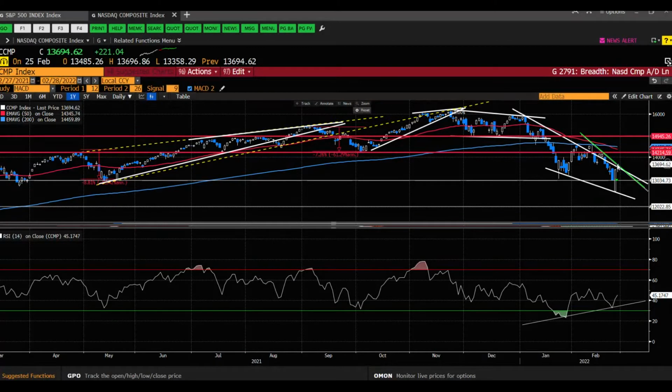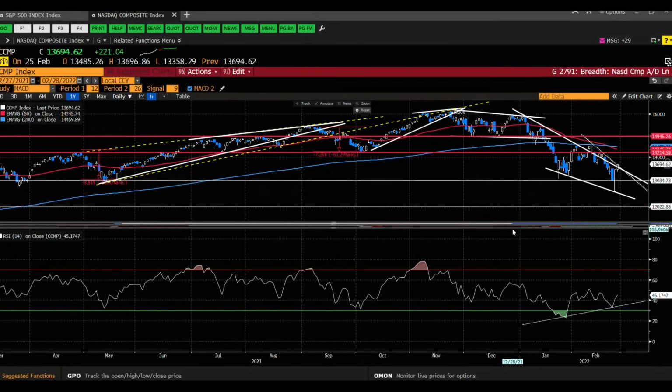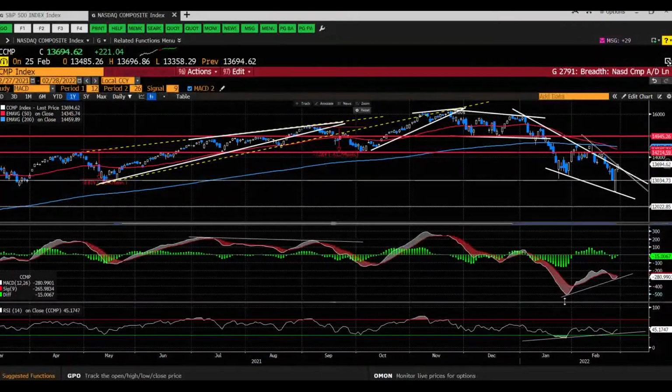So we definitely have a bullish falling wedge with, right, your nice bullish divergence here on the RSI and on the MACD as well. So again, it really began to look positive on a short-term technical basis with regard to the NASDAQ as things developed here on Thursday and Friday.